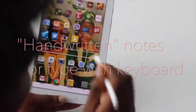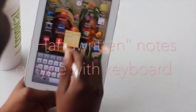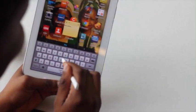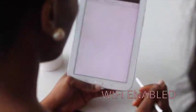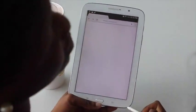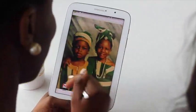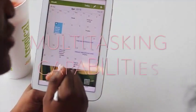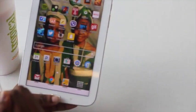Awesome. This pen is really nifty for writing things. Like, look, I have this sticky note right here, to write sticky notes. You can write your message. Oh wow, that's so cool. How can you get on the internet? It's Wi-Fi enabled. Anywhere with Wi-Fi, you can use it. Keep track of the assignments that you have to do in a calendar, so you don't have to worry about last minute things.